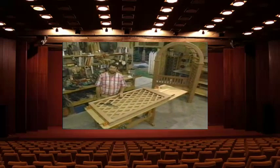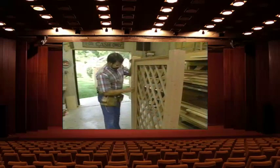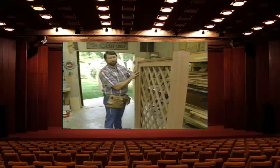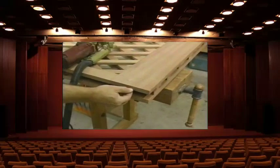Well, we got a lot done today. I think we'll be able to easily finish it tomorrow. Before I left the shop last night, I attached one of the lattice panels to the post, and I'll show you how that's done. The first thing that I want to do is cut a series of biscuit slots in the edge of the frame about every 8 inches.